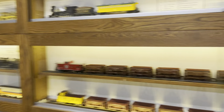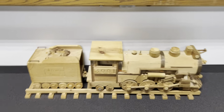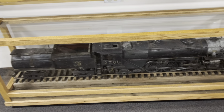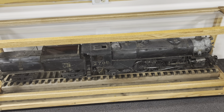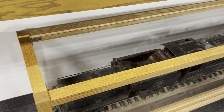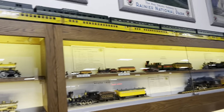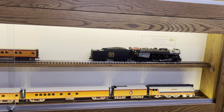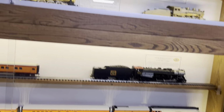All right, over here we have a wooden train down here from the Burlington route. And over here is one of those trains that kind of has a tank for a tender instead of a... Well, you get what I'm saying. All right, over here we have the Northern Pacific and Chicago Northwestern trains. Up here we have the Hiawatha and Burlington route again.